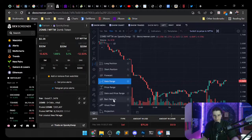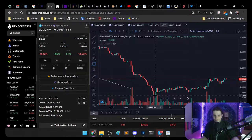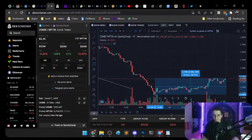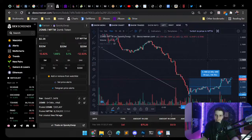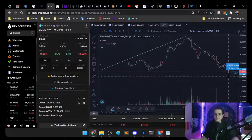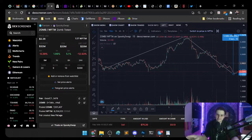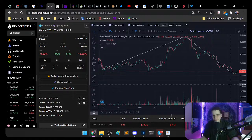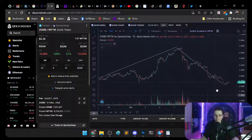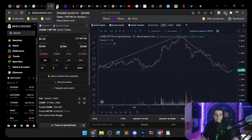Let's get a little price range too, because they move fast. The recoveries are strong. Alright, it recovered 9% in 14 hours so far. It's not much at all. But think about making a new local high is 260%. Think about that. It just needs a green market.